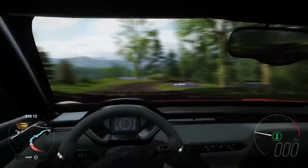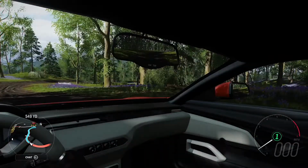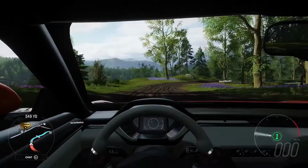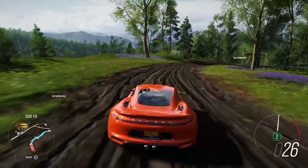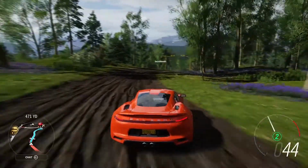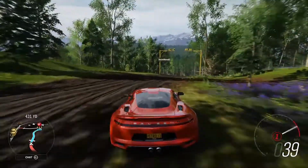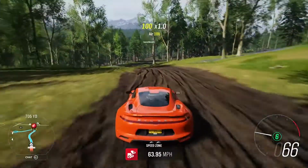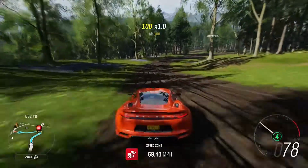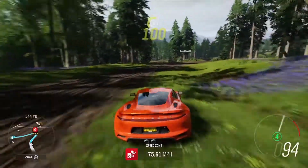Quite different to the previous Saleens. Quite a basic interior, I guess. That's why it's got a, well, 100 grand isn't cheap, but cheaper than supercar money, if you like. But yeah, it should have a 6-speed manual. Yep, there we go. But yeah, interesting thing.